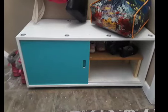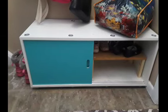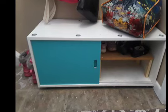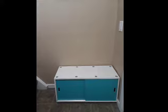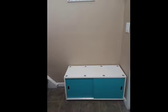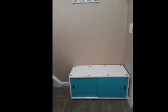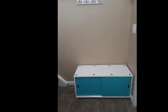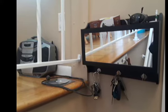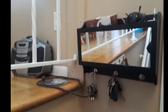This is what our shoe organizer on the other side of the entryway looked like prior to our declutter. There really weren't too many shoes in here that needed to get put away, but we did clean off the top a little bit, put items away, and I just love how you can close it up and not see anything but a bench.